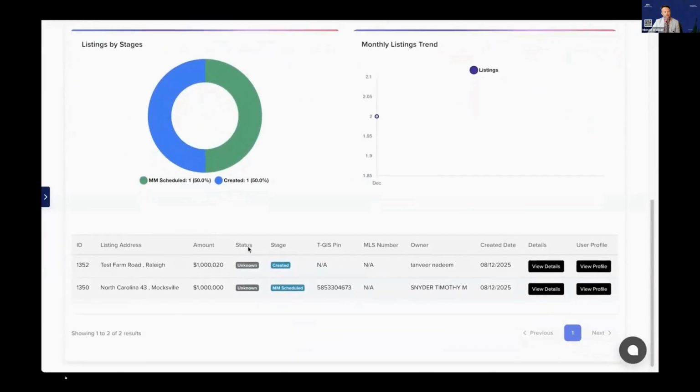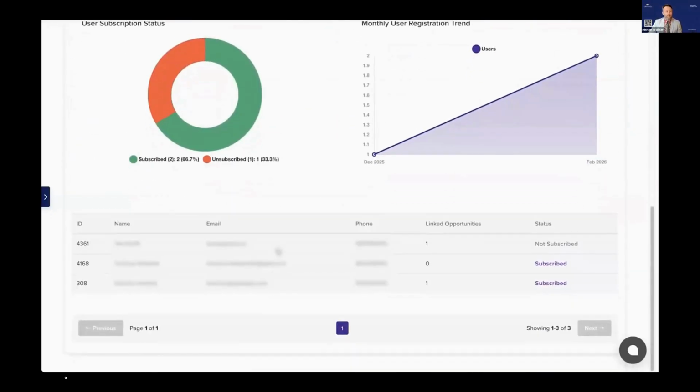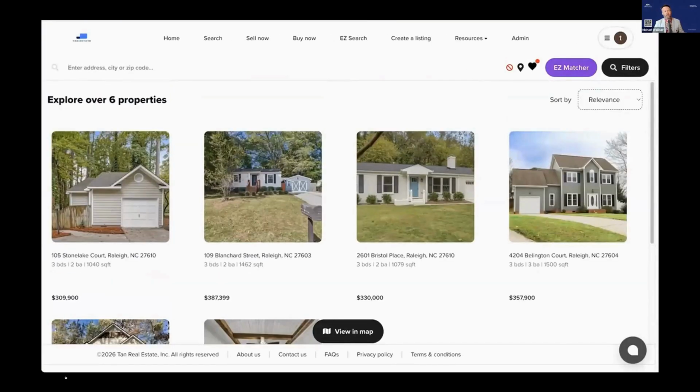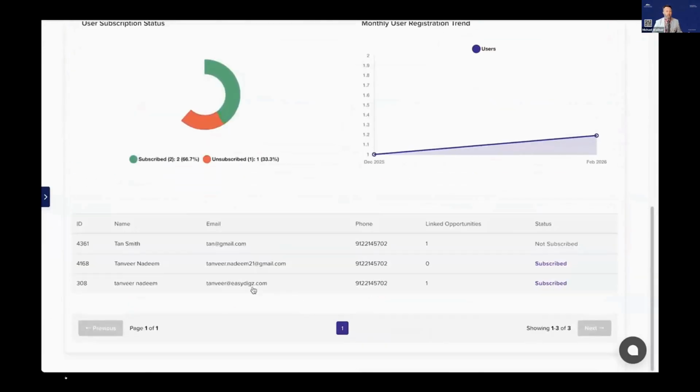And here's where it gets interesting. When your clients are searching through your MLS integrated site, that search behavior is creating intelligence for you. Not just that they searched, but what they searched for, whether their price ranges are trending up or down, their geographic cluster of interest, and also the property types that they're looking for.